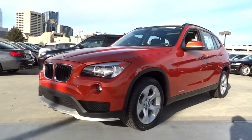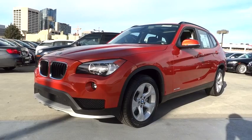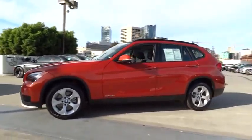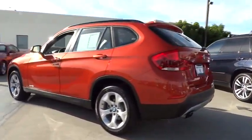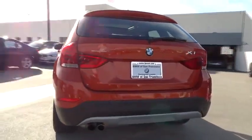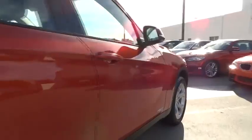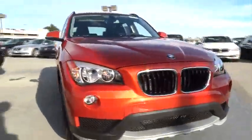The 2015 X1. Based on the BMW 3 Series, the X1 is a compact crossover SUV. Slightly smaller than the X3, the X1 gives you all the refinements, power, and style of other BMWs in a slightly smaller, sporty, and easy-to-navigate option, and is priced below $35,000. This vehicle has less than 10,000 miles.